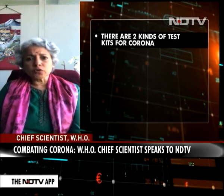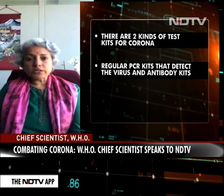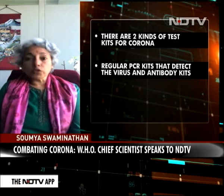Yes, because this is a new virus and there weren't pre-existing test kits available, of course, everyone was racing towards producing these test kits. So we have two kinds of test kits: the molecular PCR kits, which actually detect the virus, and the antibody kits, also called immunodiagnostic or serological test kits. Now, what WHO has been trying to do is to pre-qualify, or give a mark of approval, for some of those kits which are of good quality.